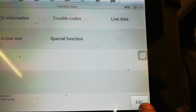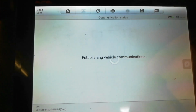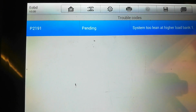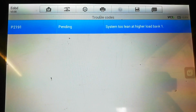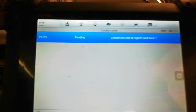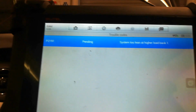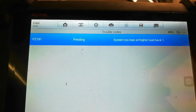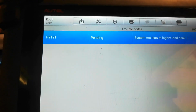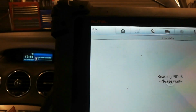So what I'm going to do is a quick OBD scan here with the engine on. So we're in the OBD side. Any DTCs? Engine management light is not on, remember? Pending: system too lean at higher load, P2191. So the guy was reading that on his wee dongle. He could see that pending code there. But for that to be 28%, I'm pretty surprised the engine management light is not on. The last one of these I did, the engine management light came on at 25. So we'll see what that's sitting at. We'll give the car a start once we load up the PIDs.